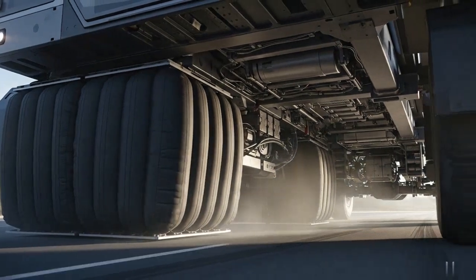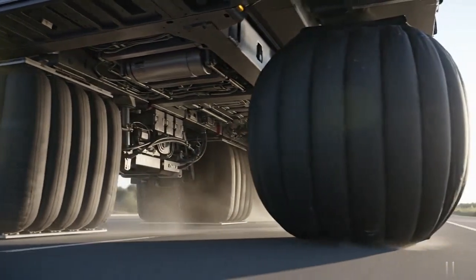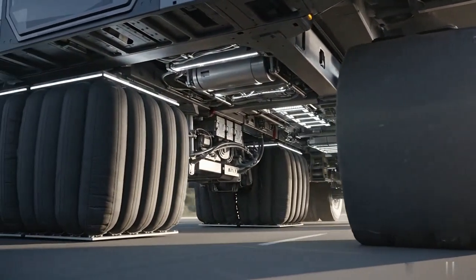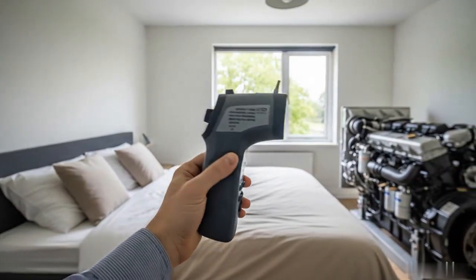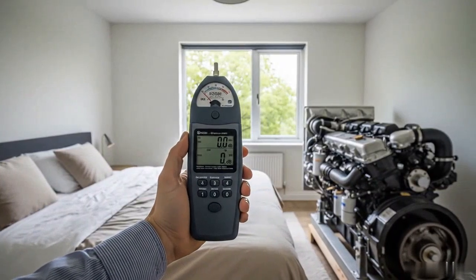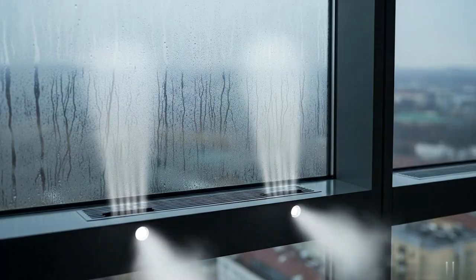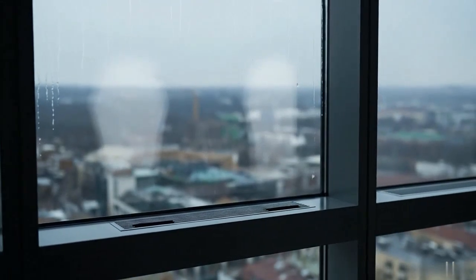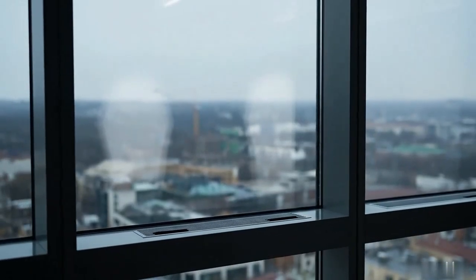The advanced pneumatic suspension actively adjusts the air pressure to keep the incredibly tall structure perfectly balanced. Interior sound monitors confirm that the ambient noise levels remain perfectly quiet despite the massive diesel engine. Automated environmental systems balance the internal humidity to prevent condensation from forming on the expansive glass panels.